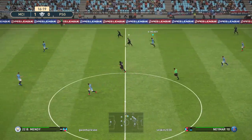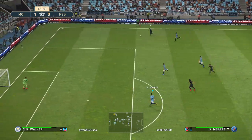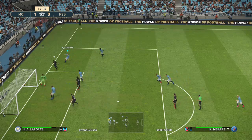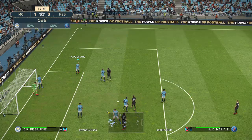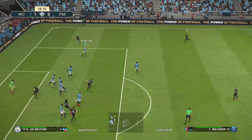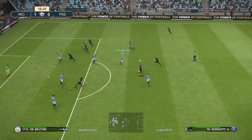Well, the ball's come loose and the chase is on. Some good work on the right flank. Now, what's next? And it's got through. Mbappe, he's left his man. Last-ditch defending, but that'll do. Verratti.